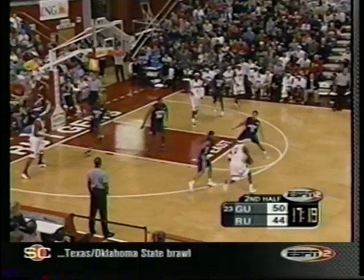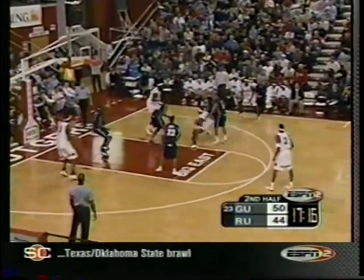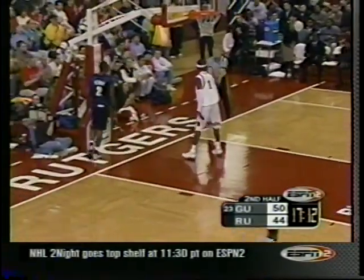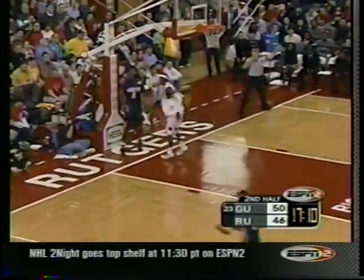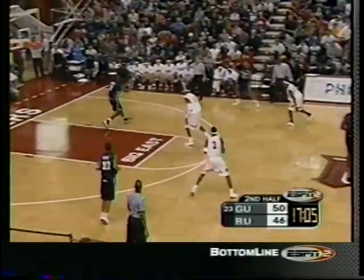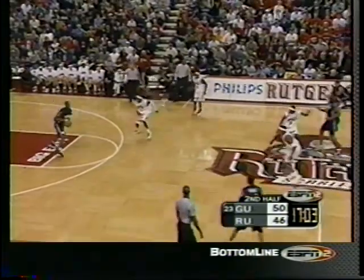From Coleman to Shields. Sherrod, tough shot in the paint. That's the kind of shot he would make in Brooklyn on the playground. In traffic. It's 10 points for Mike Sherrod. That quickness gets him where he wants to be.